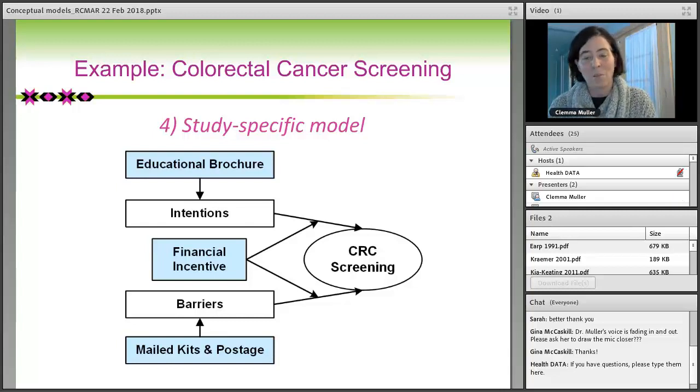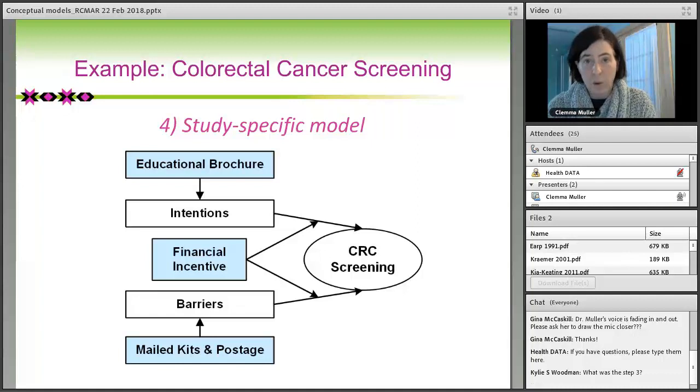So in this case, I departed from some of my best practices, which is another reason why I wanted to show this particular model. So the unshaded concepts relate directly to the Fishbein model that I just showed you. So people's intentions around screening, the environmental factors, or in this case, specific barriers to getting screened, and how they relate to CRC, colorectal cancer screening behavior.